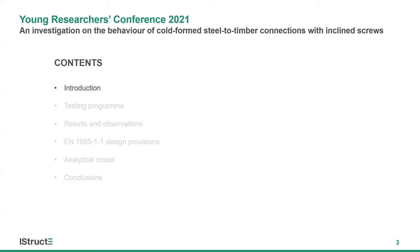In this presentation, we'll first look at the practical context of these types of connections. We'll then go through a brief overview of the testing program carried out and the associated results and observations. We'll compare these results to current Eurocode provisions. And finally, we'll present an analytical model which has been developed as part of the study.